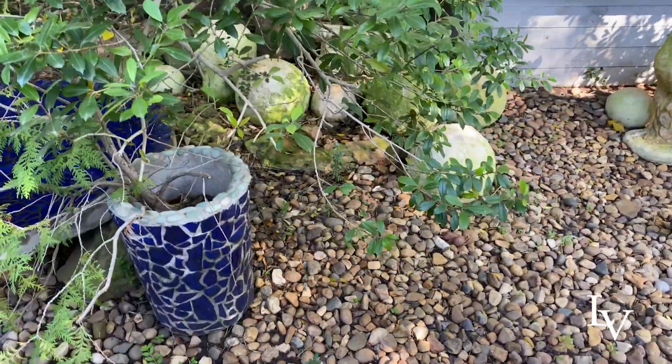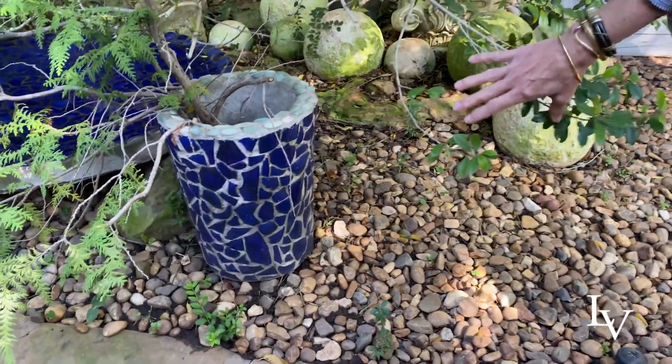more of that mosaic tile. Here's another planter.